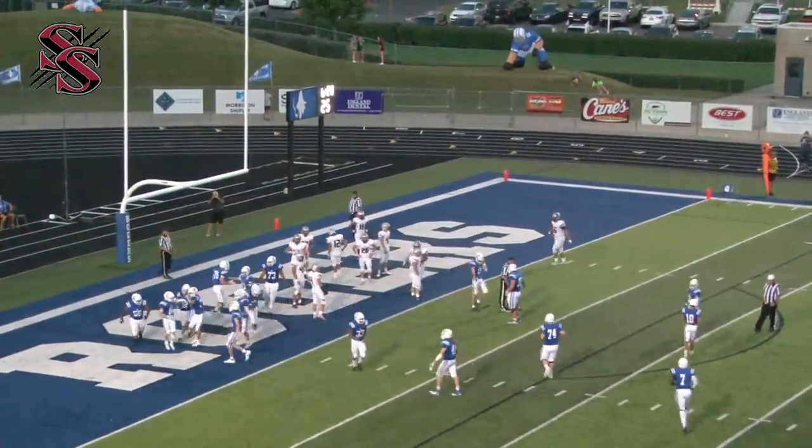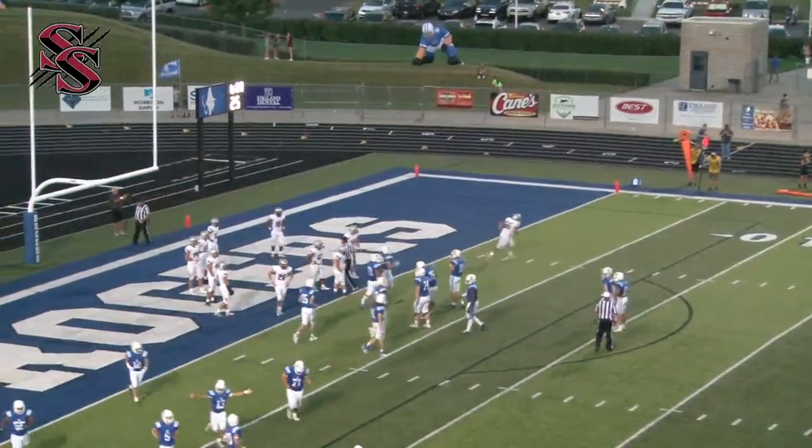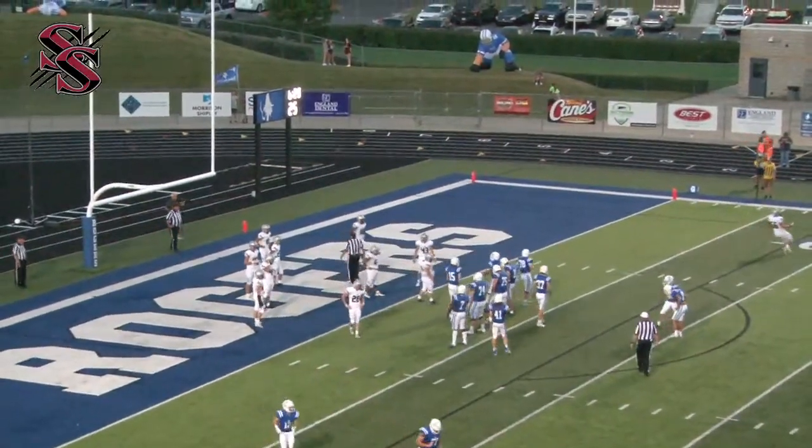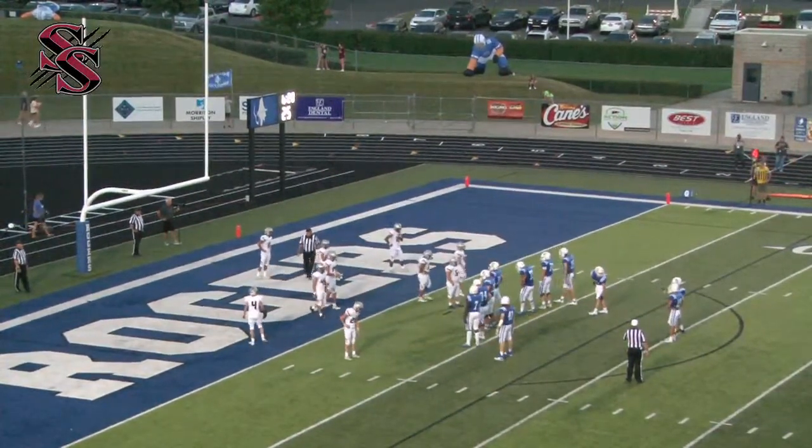Rogers. Pass was complete to number 10, Finley Bunch for the score. That was Finley Bunch. I'm sorry. They got 2 number 10s on the roster there, Dustin. That's right.